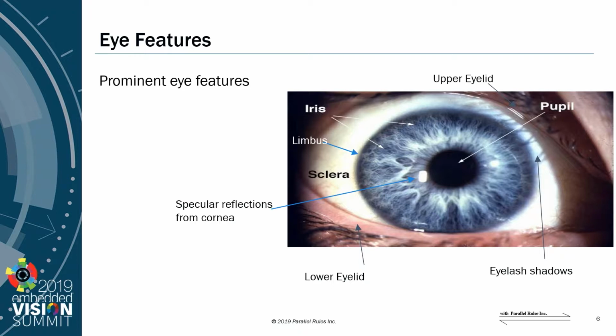Between the iris and the sclera, that boundary is called the limbus. Two of the features that can be used, amongst others, for eye tracking algorithms are the pupil and the limbus. And above the pupil is the cornea. It's a curved lens surface that you can get bright specular reflections from, and there's a variety of surfaces there. The bright reflection off the top surface, which you can see an example of here, we often call glints.